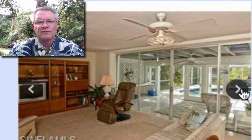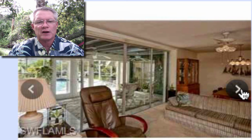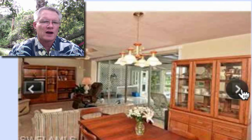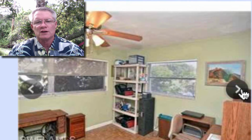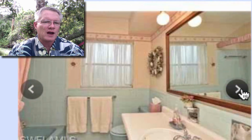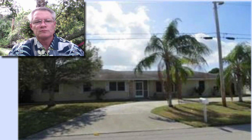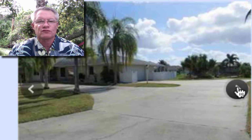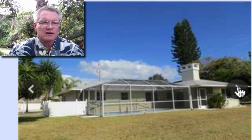So if you're looking for golf access, you want to do it on the inexpensive, affordable, under 250 range, this would be it at $248,000. 1,400 square feet, three bedroom, two bath, 3,000 square foot total. Now we're at 229.9 off of Southeast 30th Terrace. Four bedroom, two bath, built in '76.